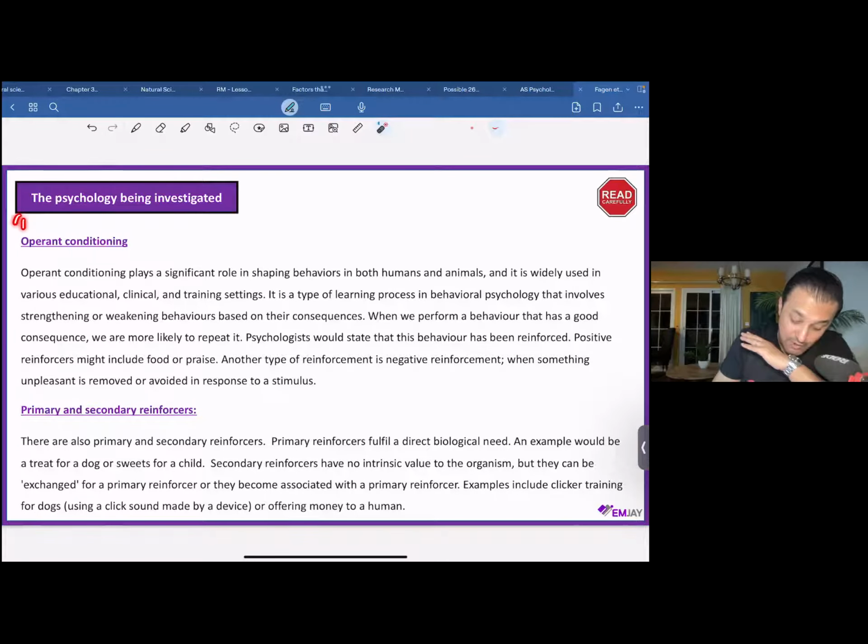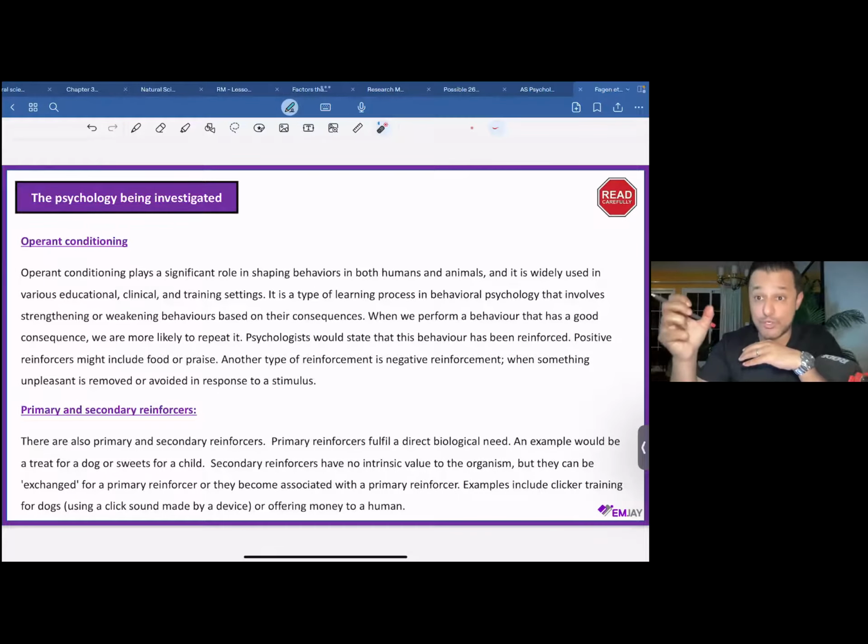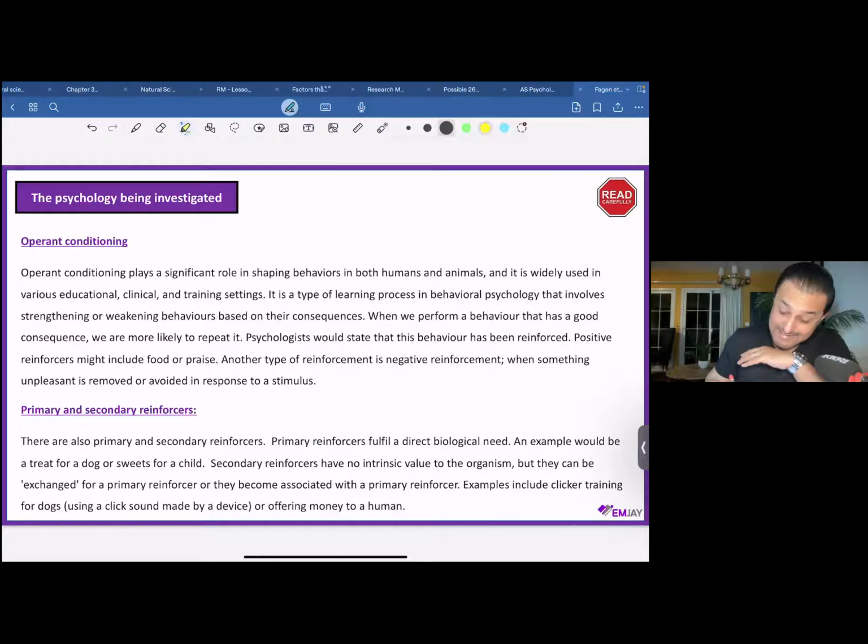Number one, the concept of operant conditioning. Now, what does the word conditioning over here refer to? When we speak about conditioning, we are talking about using explanations towards why individuals behave in a particular manner, or explaining how individuals have behaved in a particular manner through different actions, right? Now, operant conditioning plays a significant role in both humans and animals, and it is widely used in various educational, clinical, and training settings. It is a type of learning process in behavioral psychology that involves strengthening or weakening behaviors based on their consequences. This is important.